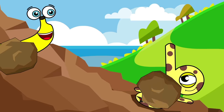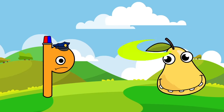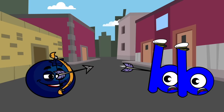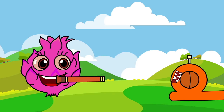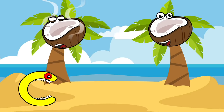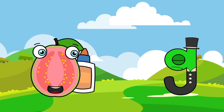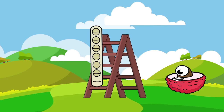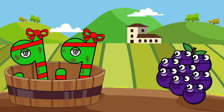B for banana, banana. P for pear, pear. B for blueberry, blueberry. D for dragon fruit, dragon fruit. C for coconut, coconut. G for guava, guava. L for lychee, lychee. G for grapes, grapes.